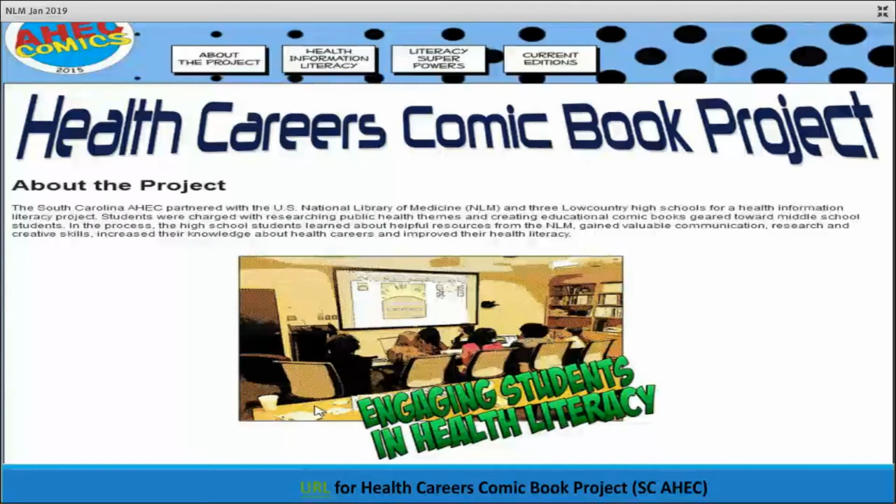The Health Careers Comic Book Project. And actually for the traveling exhibits, the NLM has a graphic medicine exhibit that they're promoting recently.